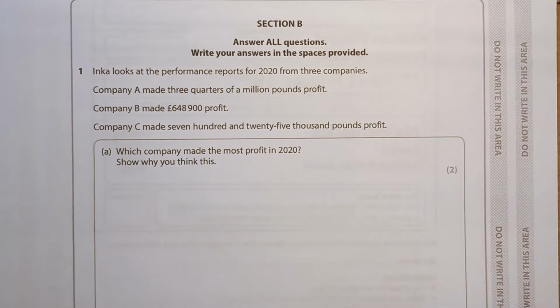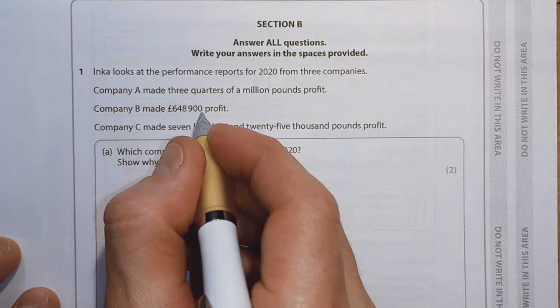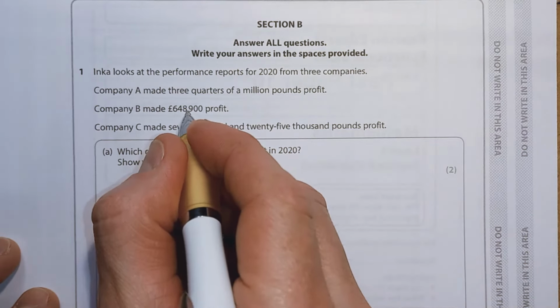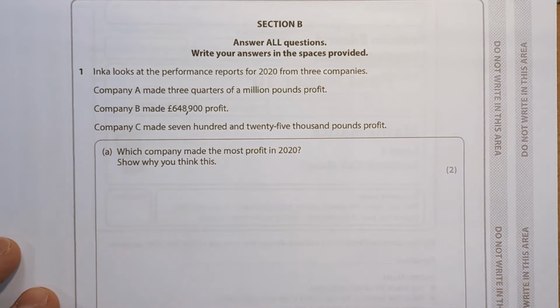Question 1. Inca looks at the performance reports for 2020 from 3 companies. Company A made £750,000 profit. Company B made, and I'm going to put the comma in there so it's easy to read, £648,900 profit. And Company C made £725,000 profit. Which company made the most profit in 2020? Show why you think this.